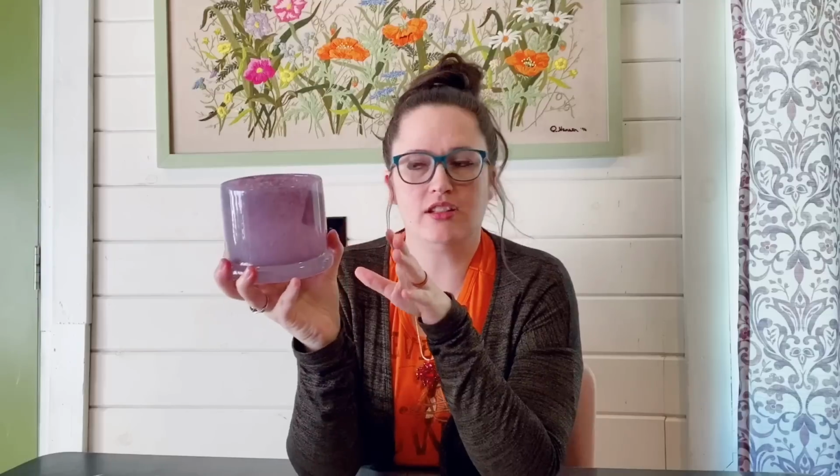You guys know I'm always saying purple home decor is super hard to find. I feel like purple is a lot of people's favorite color. It's a color I really enjoy, and if I find it, I tend to purchase it. So you guys saw on the end cap there, they had several of these art glass candle holders. I only picked up the purple ones. They had four of these and they were marked $2 a piece.